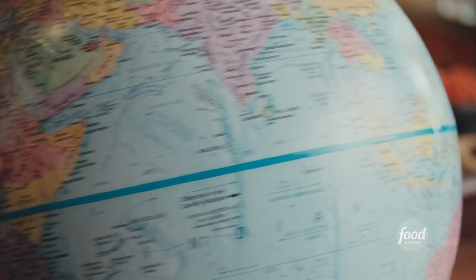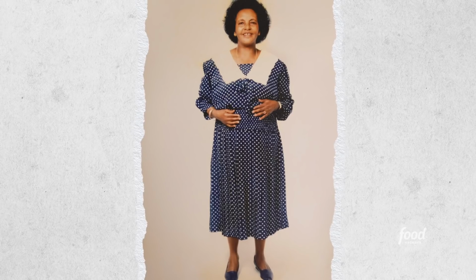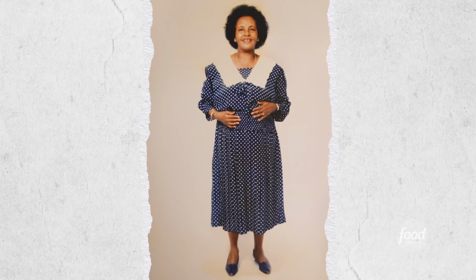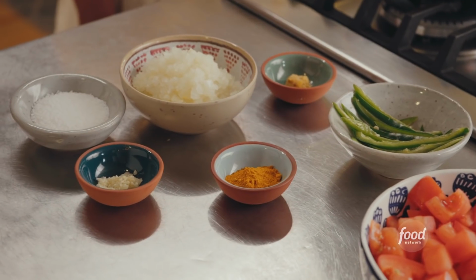For Ethiopian Christmas, before the Christmas, we fast for Lent. We fast about two months, and we eat nothing animal, no fish, nothing like that. So we eat vegetarian or vegan. During Lent, my mom used to always make this for us, especially for people who are not into cooking. This is a perfect meal to start.